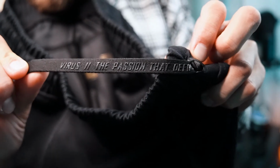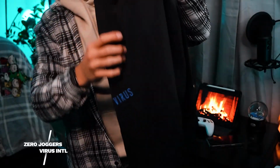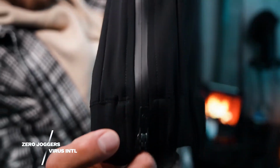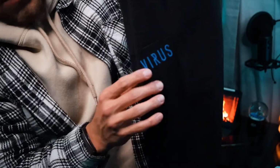Now, speaking of wearing out, they do have a few different options that you can just wear more just to run errands out and about. Those are gonna be the Zero joggers from Virus and the Cool-X joggers. Now, these are more recovery pants and just wearing out pants. These right here that I'm showing are the Zero joggers, and these compare to my Lululemon joggers. They have the zip bottoms. These are more just, I guess, casual wear type of pants. I absolutely love these, but I've also worked out in them.